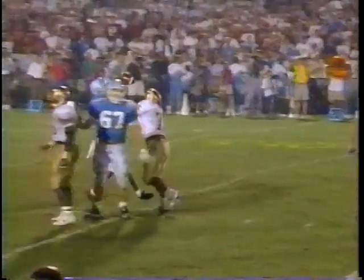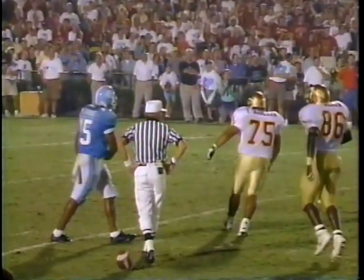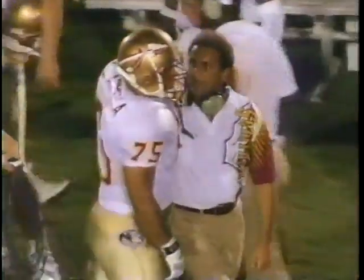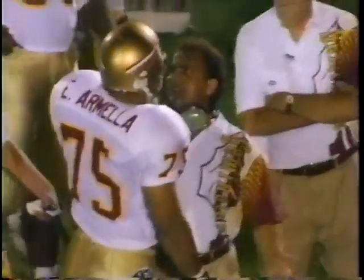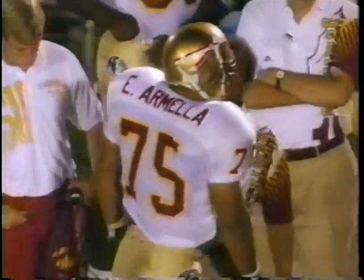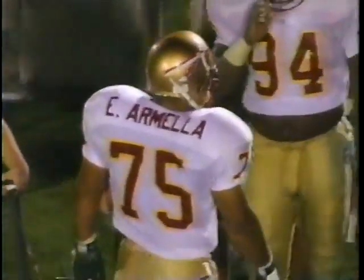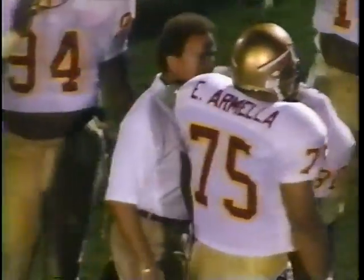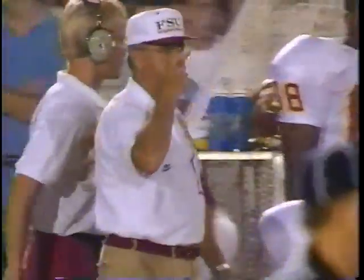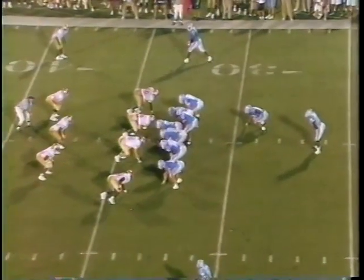Watch what happened here at the end of this play. That's Enzo Armella, who came in and shoved quarterback Mike Thomas. Now watch what happens on the sideline. Chuck Amato, who's a graduate of North Carolina State, he's telling him, don't you ever do that again. Ever. Could have cost him 15 yards. And what he's saying is we've got momentum, field position. We're getting it back every time because we're stopping them. Don't be selfish and cause 15 yards.